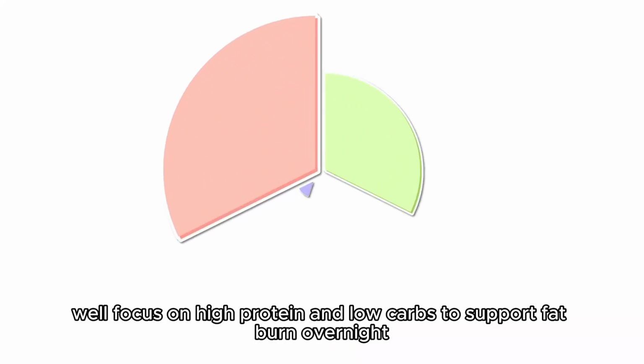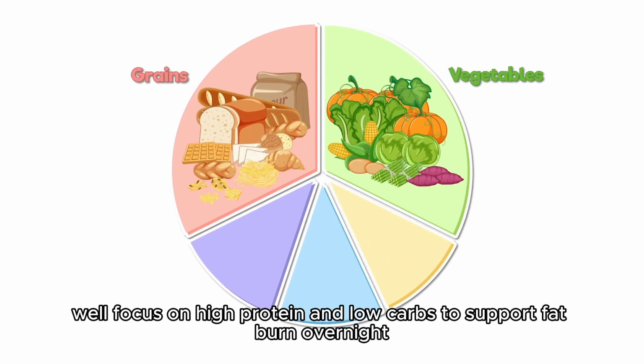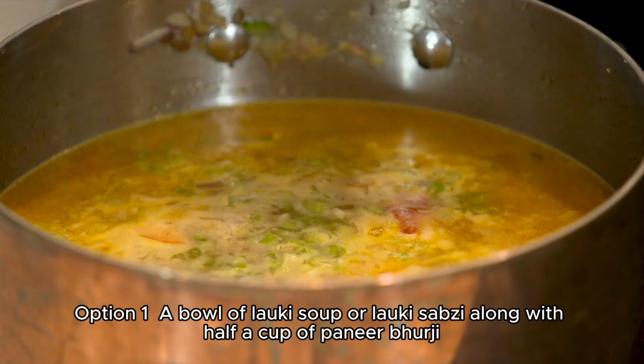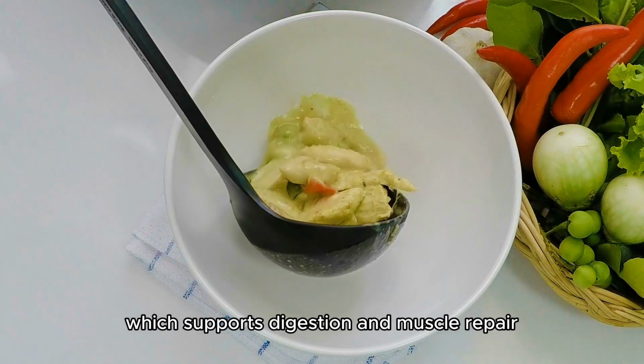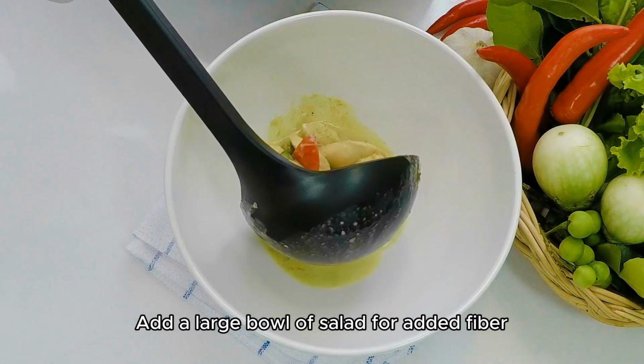For dinner, we'll focus on high protein and low carbs to support fat burn overnight. Option 1. A bowl of lauki soup or lauki sabzi along with half a cup of paneer bhurji. This combo is fiber-rich and high in protein, which supports digestion and muscle repair. Add a large bowl of salad for added fiber.